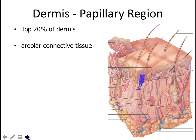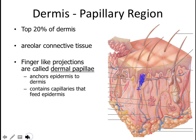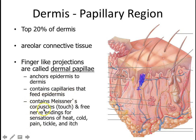It consists of areolar connective tissue, and it has these dermal papillae. When we remove the epidermis from the dermis, again, imagine those two egg cartons, you see this part sticking up; those are called dermal papillae. They help anchor the epidermis, and have all these capillaries that help feed the epidermis. If you remember back to lab, you'll see all these Meissner's corpuscles, these little yellow guys right here. Those are located only in the dermal papillae. In each one of these dermal papillae, chances are you're going to find a Meissner's corpuscle.